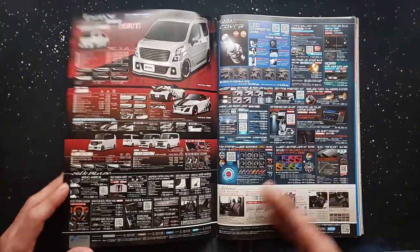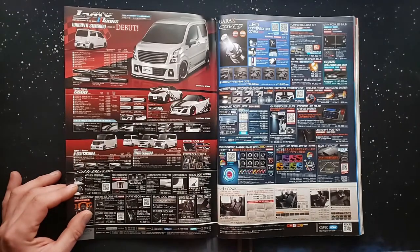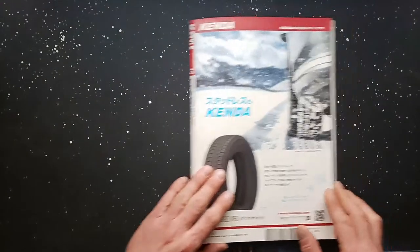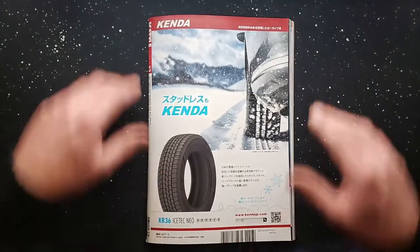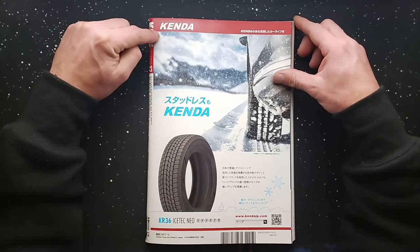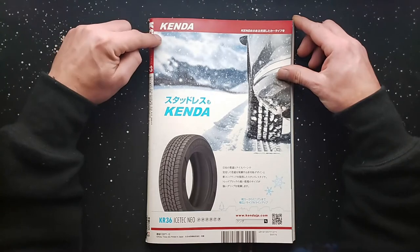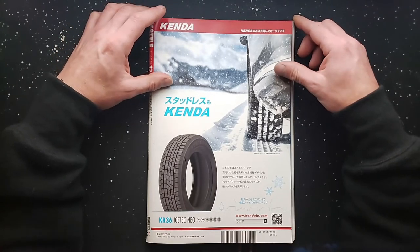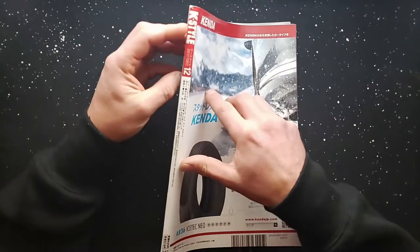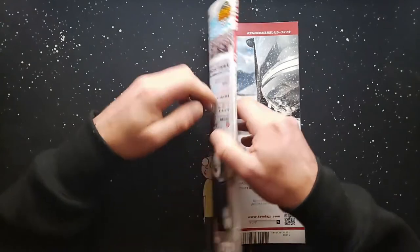Lights, cameras, actions. We've got aero kits here for the Wagon R Stingray. And we are out of magazine. Thank you very much for sticking with me all the way to the end. Kenda, that's actually my choice of tire for drifting. 215-45-17 in a Kenda is very good for drifting, in my opinion, on the Alteza. That was K-Style 2017 December.